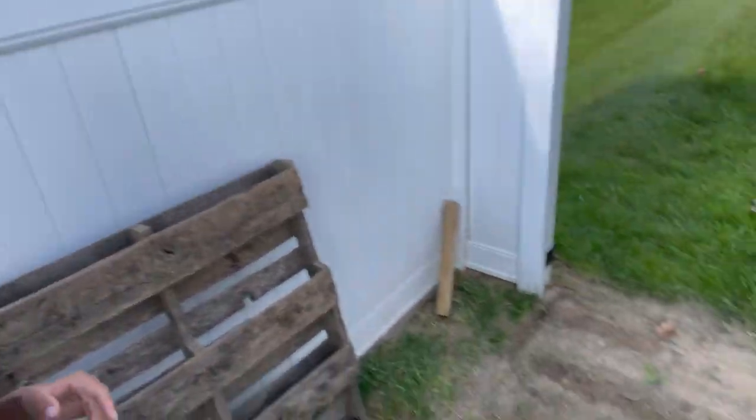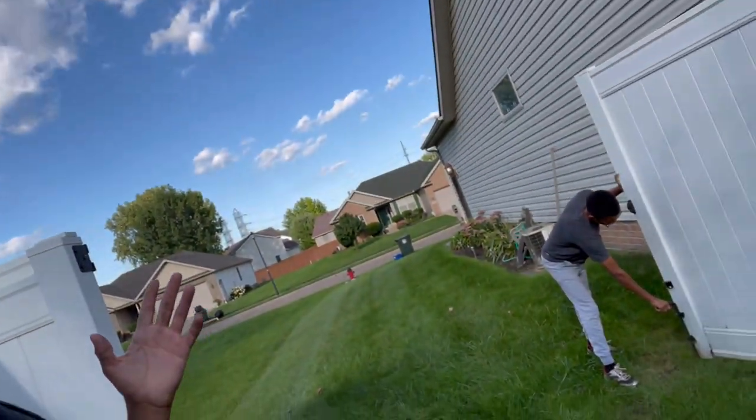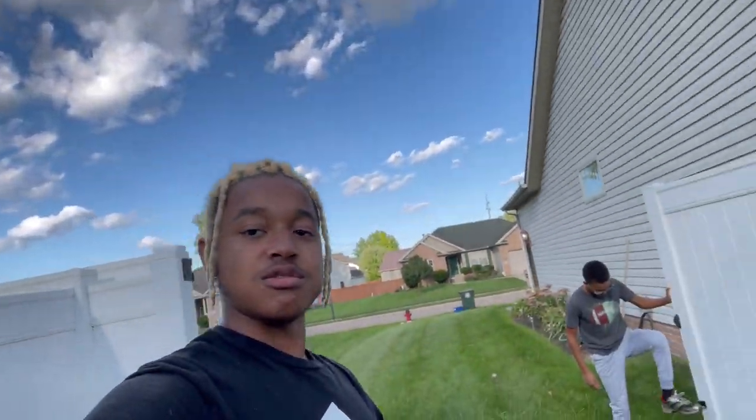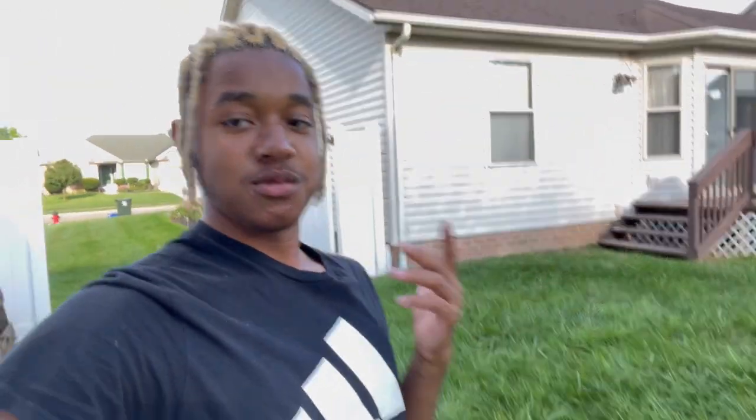So we pulled up to our first property and it's extremely overgrown. It just grows ridiculous, probably because of the trees and the shade. But you already know, went through the process, as everybody knows, of opening this gate that we shouldn't have to go through.